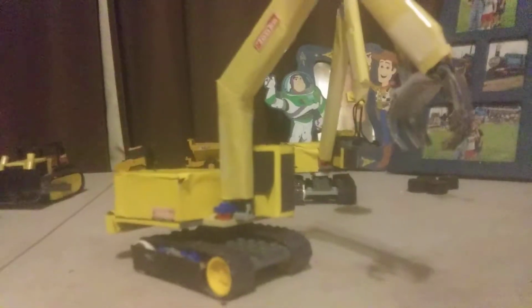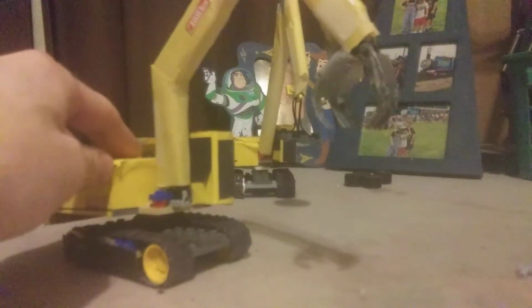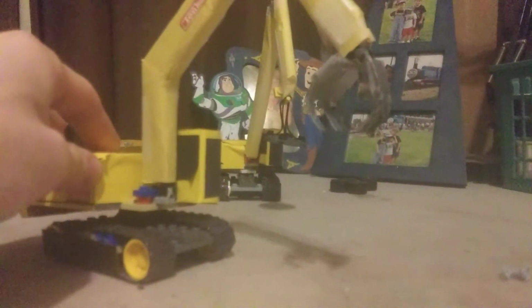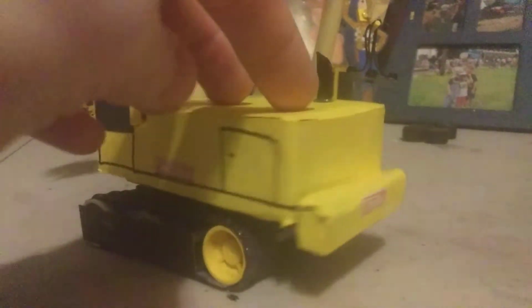I really love it when you say that, Mighty Crane, because I love dressing up like a cowboy. So, Mighty Crane, just like Mighty Shear, is a 245 excavator, but with a demolition grapple attachment. But like Mighty Shear, he has Tonka logos on his sides, on his bumpers, and on his boom.